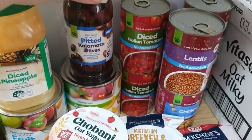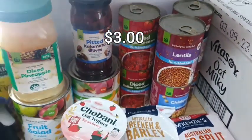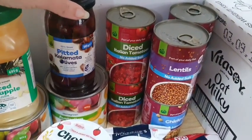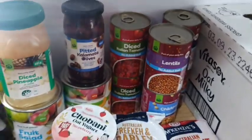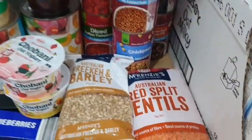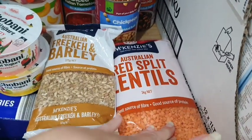And I grabbed some olives because I have had a bit of a hankering for some olives through my salads. I'm the only person who likes olives, so I don't do it very often because it's a lot of olives for me to go through on my own, but yeah, had a bit of a craving for some olives, so we've got some olives. I've also stocked up on some proteins just to keep in the pantry.